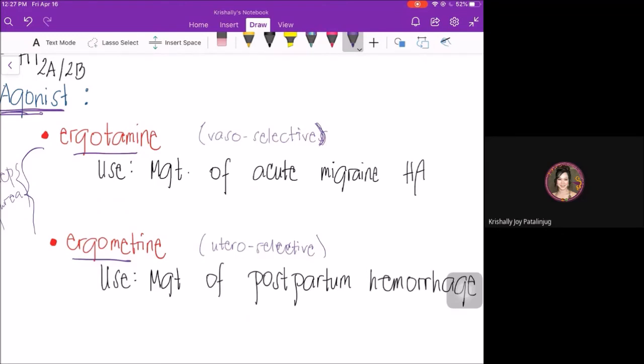So ergotamine, again, is used for the management of migraine headache because of its vasoconstricting activity, whereas ergometrine is used for the management of postpartum hemorrhage because of its oxytocic activity. Di ba? It has the ability to contract uterine smooth muscles.